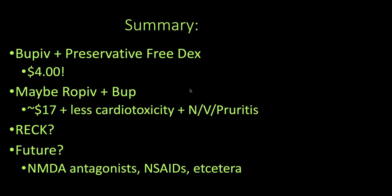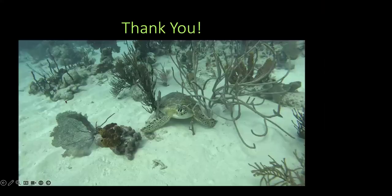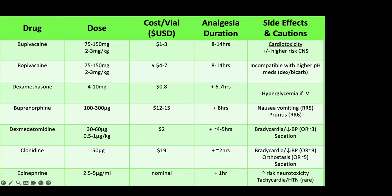It seems like the benefit from your previous table just does not support it. If Dex and Bupe blow all the other things out of the water and have really minimal side effects, why would you do the other stuff?